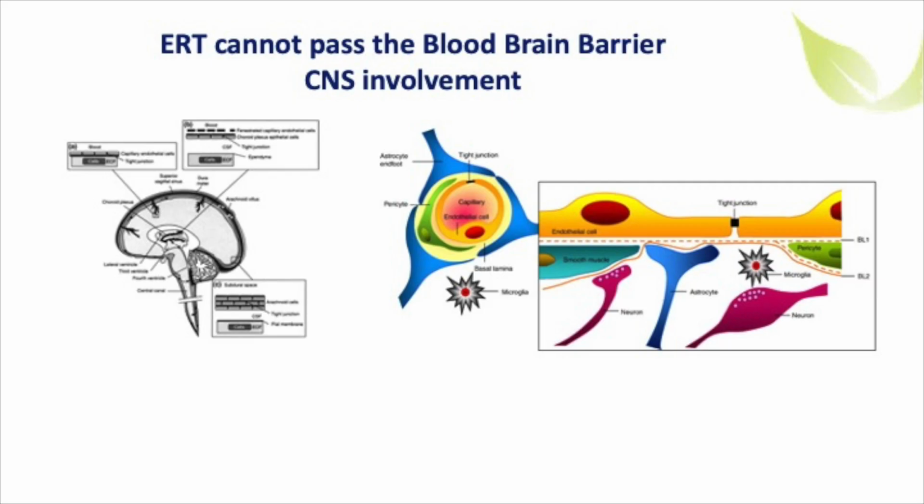At start of enzyme therapy, we already knew that the therapy could not pass the blood-brain barrier because the brain is very much protected by tight junctions. And that's good, because if you have a flu, you don't get the flu in your head immediately. So we set out from the first treatment of patients to study the brain.